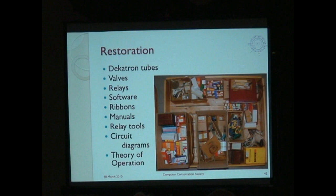Including that box there, which when we took it out of this pallet, had written on the side the Chubb key problem. Sadly, that's not what was in there at all. We still have hopes of finding it.